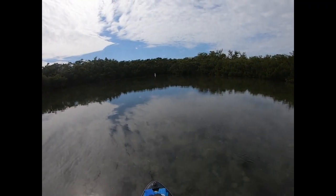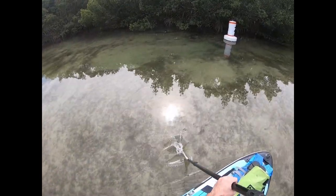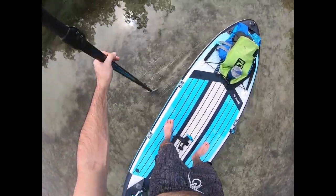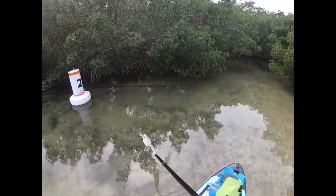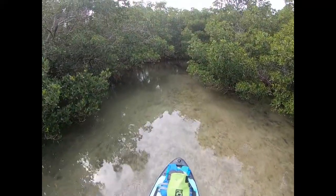All right, when we come up to 2, we'll start filming again. A lot of jellies in the water. You can really see them really well. You can see how low this gets, just above my paddle. I did not check the tide tables, but hopefully we'll be okay.